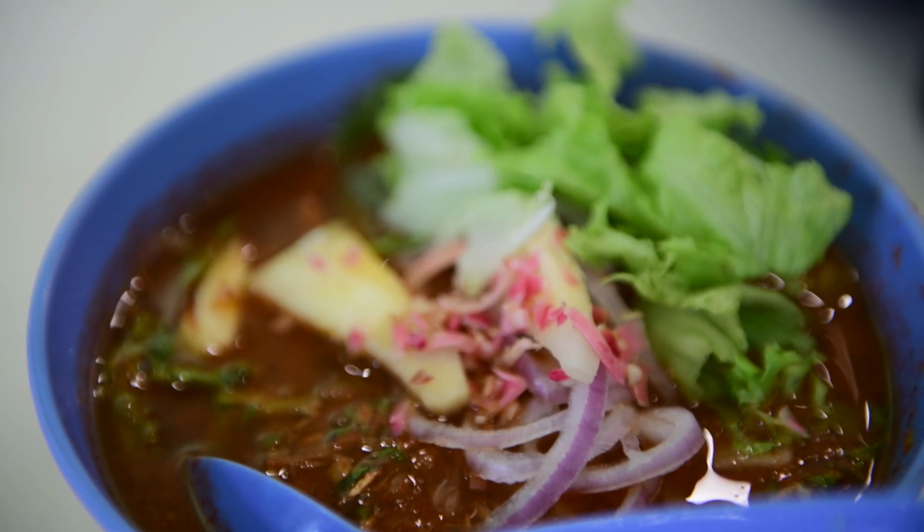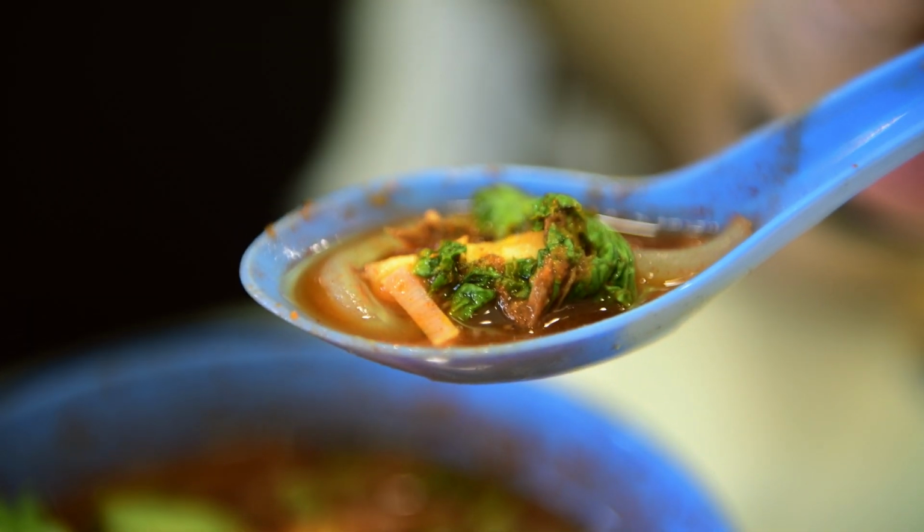Oh, super delicious. It's like super fresh. It's like super sour, very tangy and chewy, and it gives an orchestra of all these different kind of flavors mixed together as one, and it's really delicious. So good. This is so good.